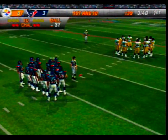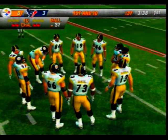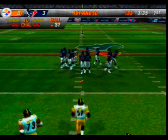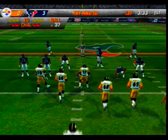That's why he's so dangerous. I'll tell you what, he's just a football player and a great ball handler. Anytime you get the ball in his hands, it can be big. So they have first and 10 here on the 37-yard line.